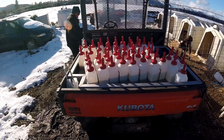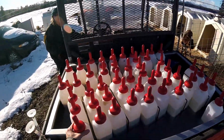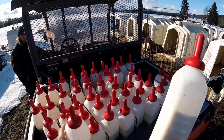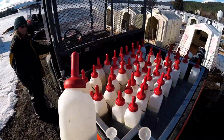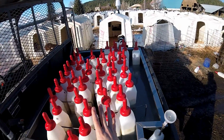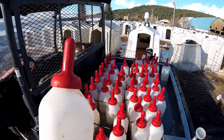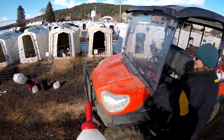Alright, so what we do is we feed our calves twice a day, about 3 liters each time, and sometimes less if they're younger or for different reasons, depending. So I'm going to take a couple of these bottles that are heated up by this boiling hot water. We made a custom setup here that can keep our bottles warm, and I'm going to feed a couple babies while my aunt is doing the same thing.